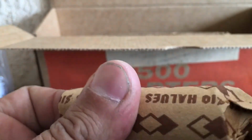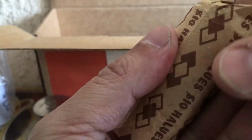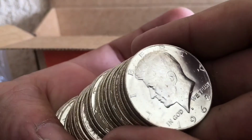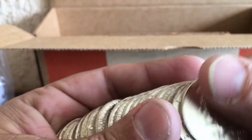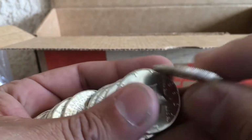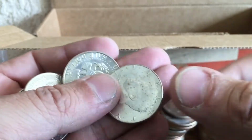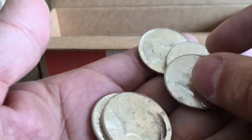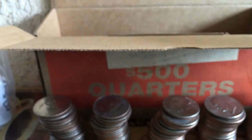Alright, this is the last roll right here. Let's see if there are any Walkers or Benjis or Barbers. Oh my. 40 percenters. All silver. 68, 68. Wow. Yeah, look at that. There. Wow. Oh my, look at this. That's it. Bicentennial in there, but they're clad. That's it, guys.